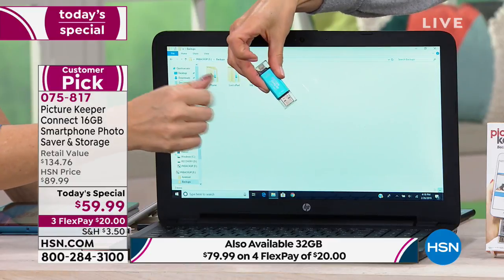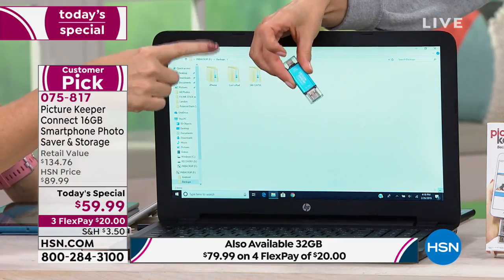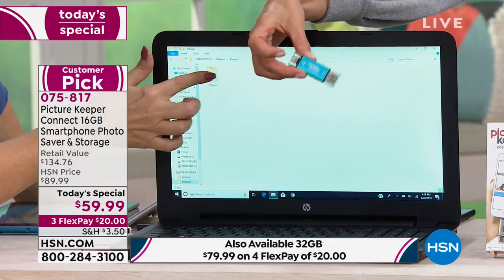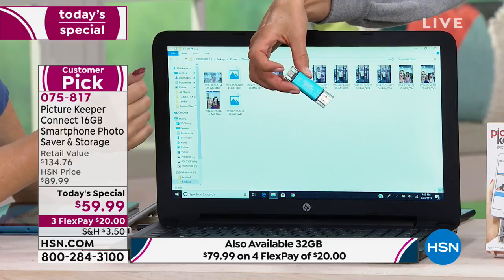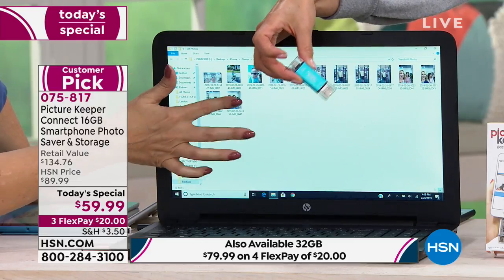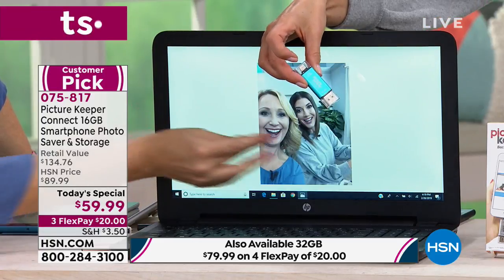Unless you decide to delete them and use it again. And then you can use it over and over again. Get the 16 gig, which comes with the amount of space for 5,000 photos. You could use that over and over again. So the 16 gig is $59.99.